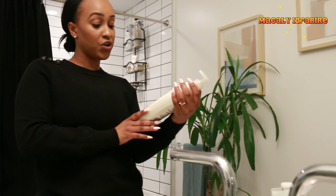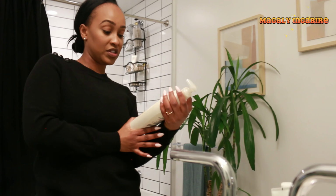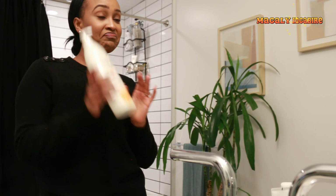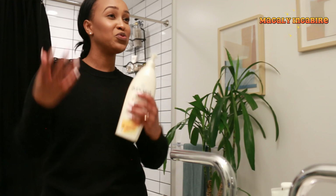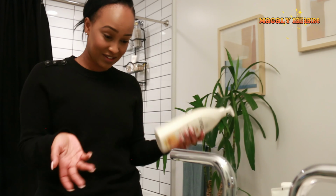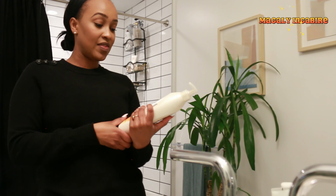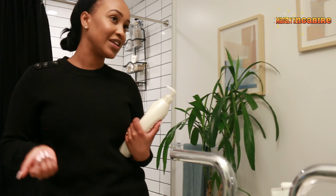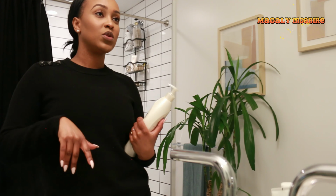It's a 40 hour moisturizer, repairs and nourishes. So ladies, for those who always ask me what I use on my skin, now you have it, okay? Feel free to get it yourself as well. And let's all be glowy. Let's all look good together, feel good together, in and out, okay?